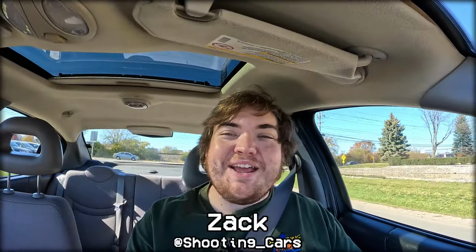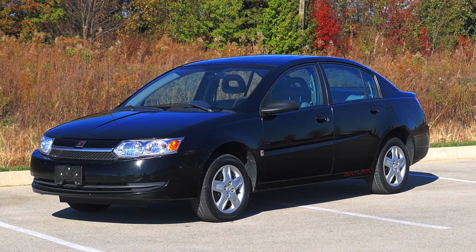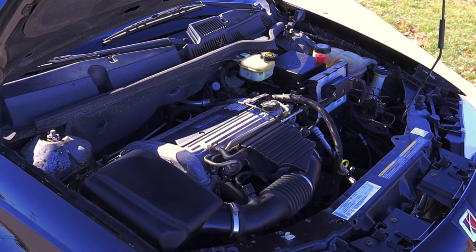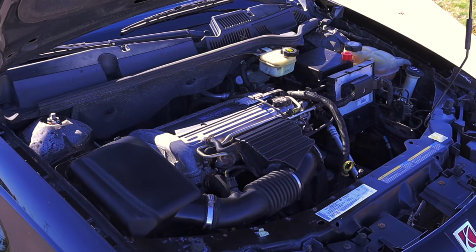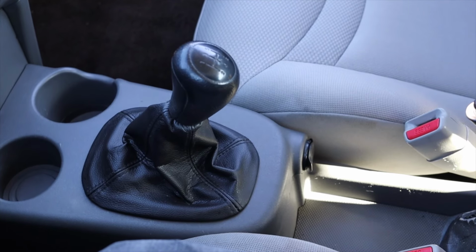What's up guys? My name is Zach and today I am driving a 2004 Saturn Ion Sedan. Up front is a 2.2 liter inline 4 and down below is a 5-speed manual transmission.